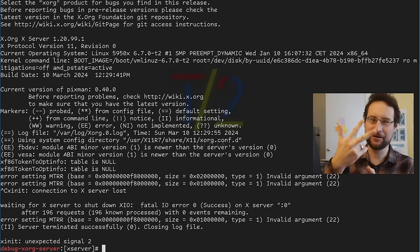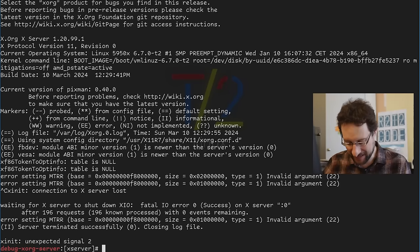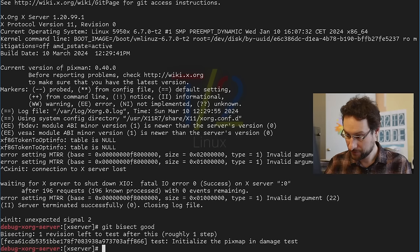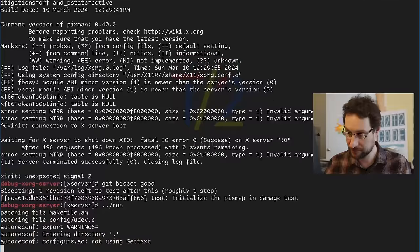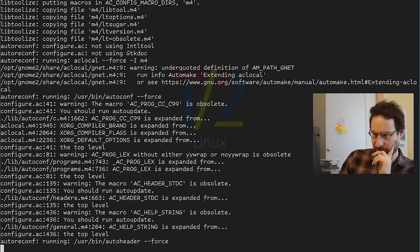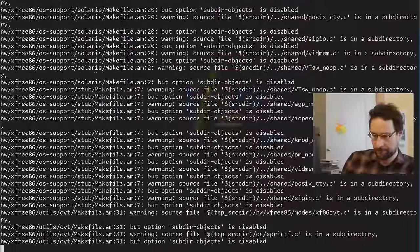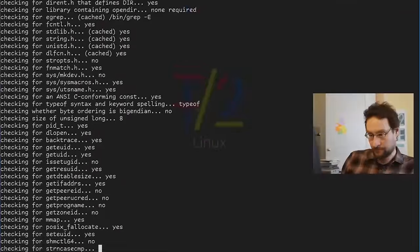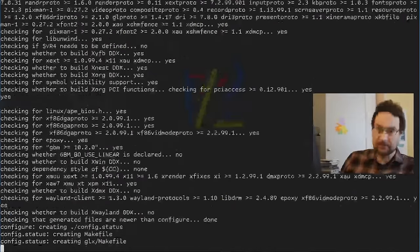Two cards, three or four regressions. It's like, that was good, right? That wasn't good. Initialize the pixmap and damage test. It's just a freaking test. I don't think it's that one. Probably the commit before that, I guess. Sounds like a test. Yeah, it helps you a little if stuff builds.